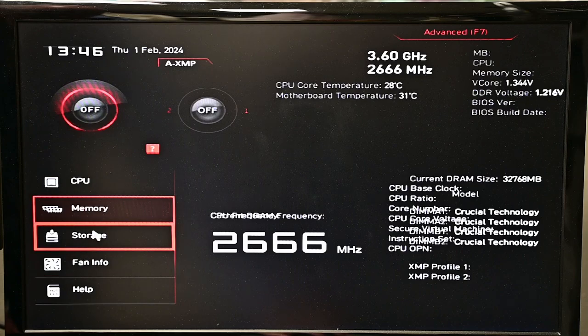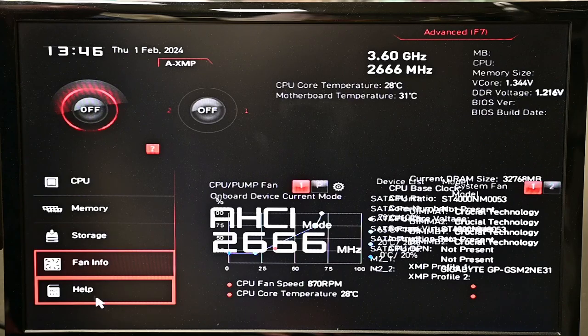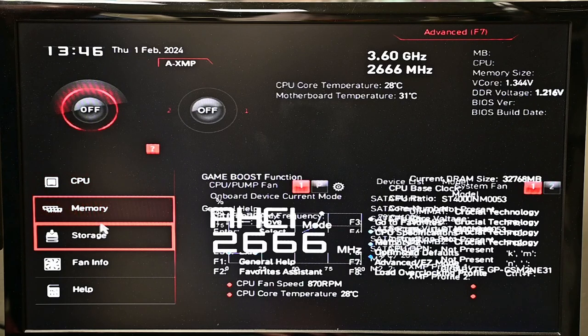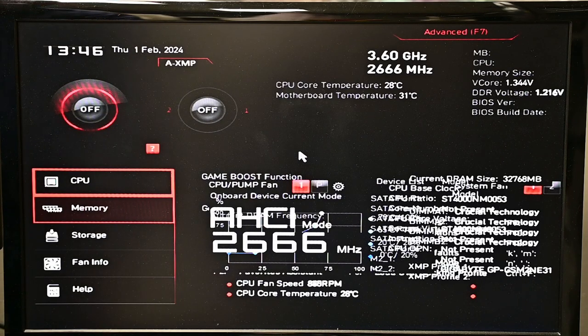My next step was to update the BIOS and chipset drivers. As soon as I shut my computer down and went into the BIOS, I noticed right away a garbled BIOS. And when I saw that, I knew something really bad was wrong, because your BIOS should not look like that. It looks pretty bad. So I powered down my PC, put my old RX 580 back in, and that allowed me to get back into my BIOS screen and update my BIOS and my chipset drivers.